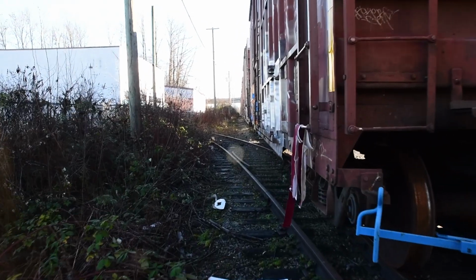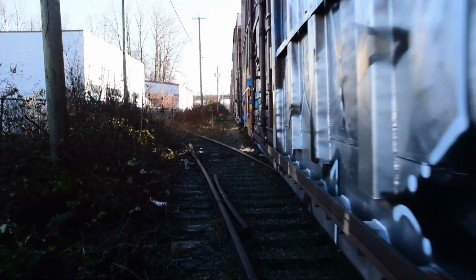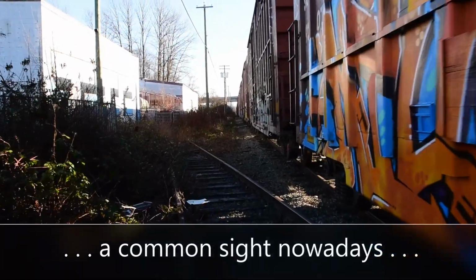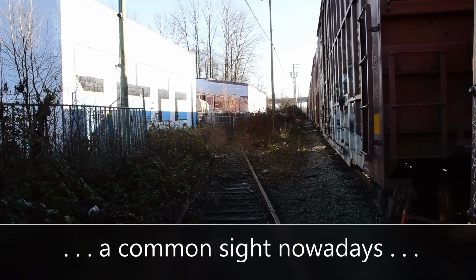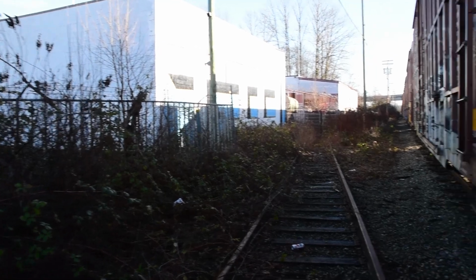So here's a turnout here to an industry that's no longer serviced by rail, right? You know, if you're into shelf layouts, this is ideal. This kind of background.